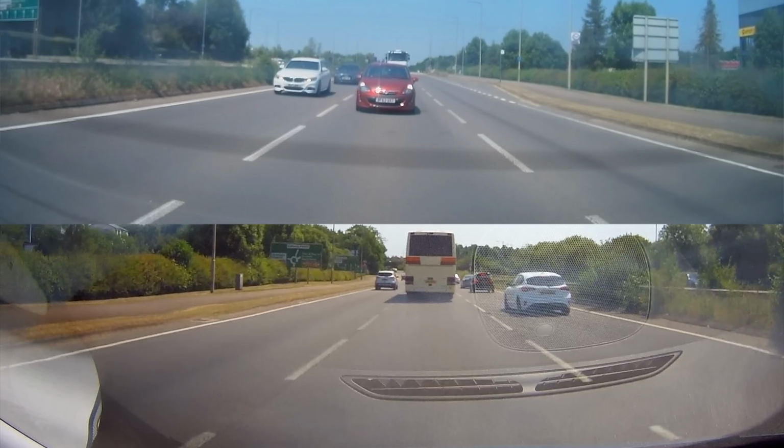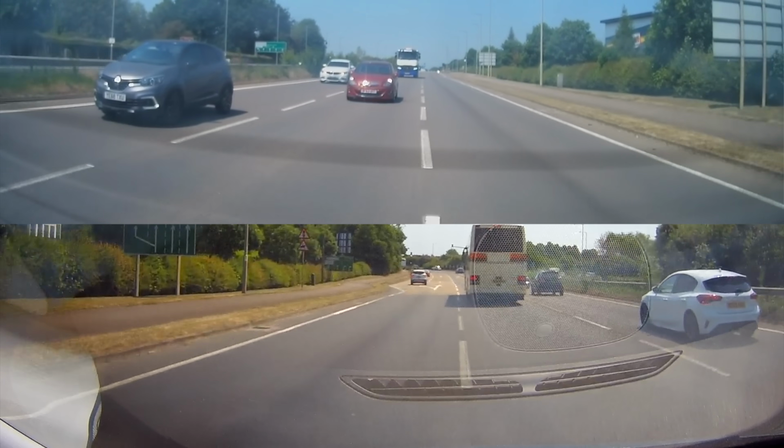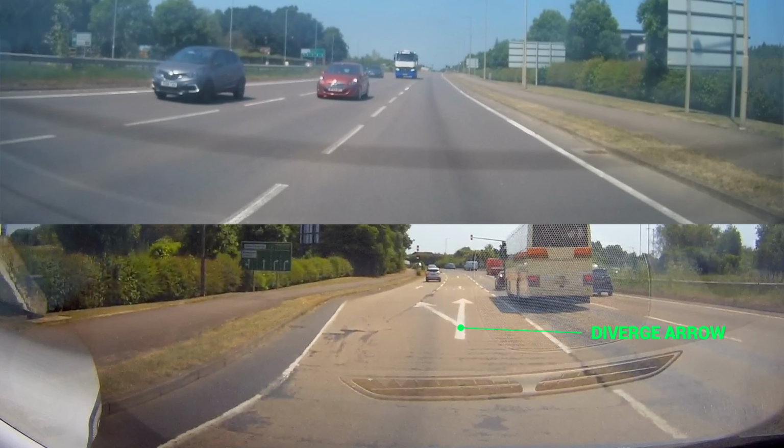The road planners have made a hash of this junction also. This marking, for example, shows a diverge arrow indicating an exit slip road or the start of a lane for turning traffic. It's not the case here though. We can see the green sign over to the left says that the left lane can go ahead and it turns left. I think this diverge arrow is an old marking they've failed to remove.